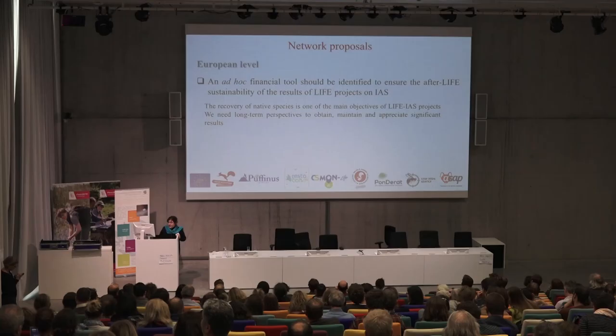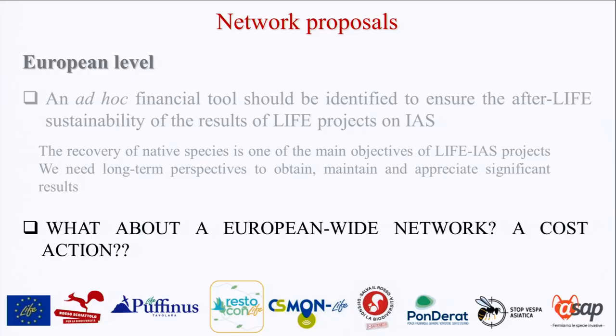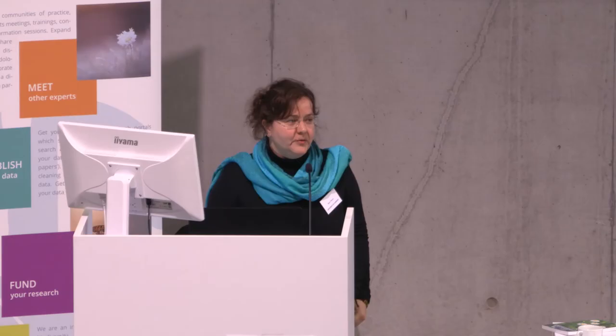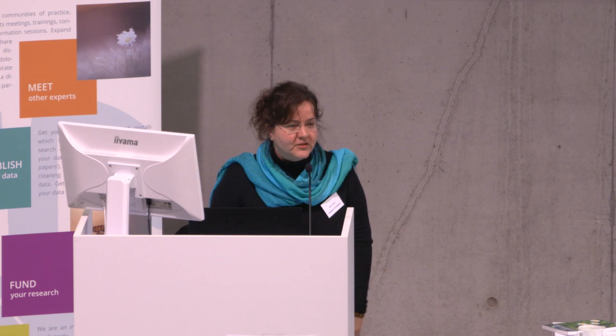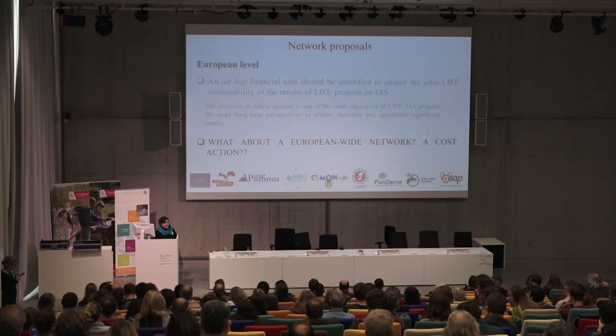And the second one, and I think this is a very good opportunity, is what about a European-wide network or even a COST action? I'm looking at Tim, at Sonia, like I think you have a very long tradition about management of invasive alien species. So we are here because we are feeling the need to connect each other. So I think we should take the opportunity and try to develop this network in reality in some way. Thank you very much. And I would like to thank all the people working in the network and on the LIFE projects I mentioned.